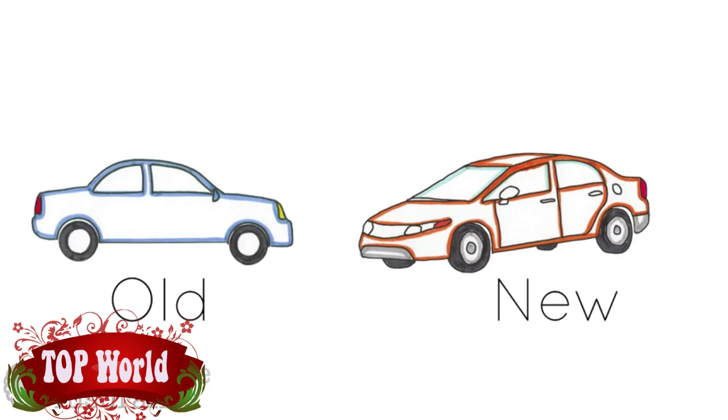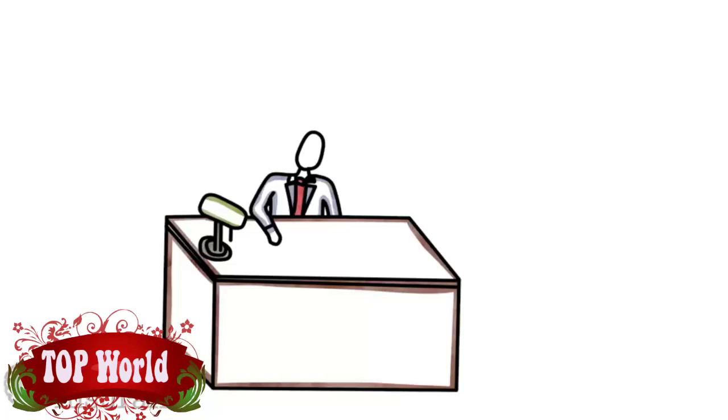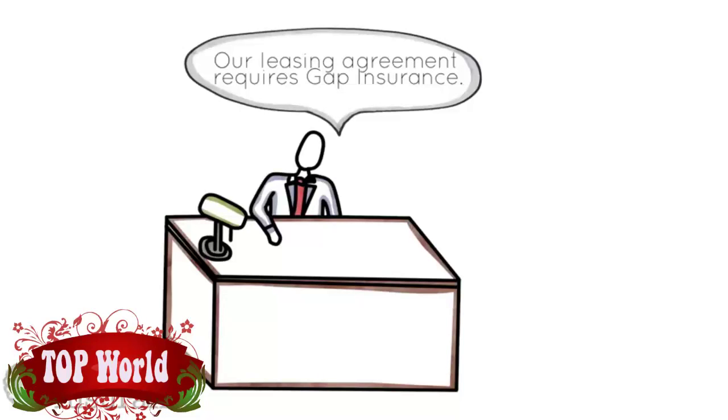Whether you're buying a new car using traditional financing or leasing one, you should consider getting a specific type of car insurance coverage called gap insurance. In fact, most leasing agreements and some financing agreements actually require gap insurance.